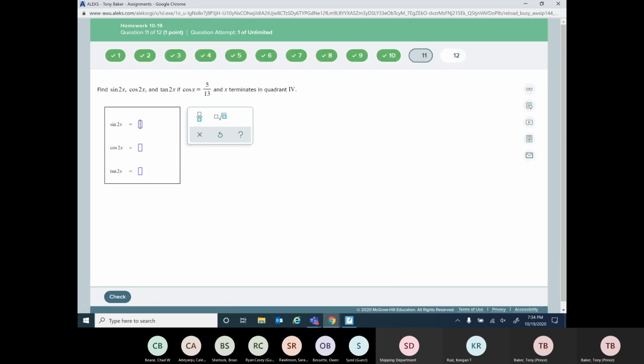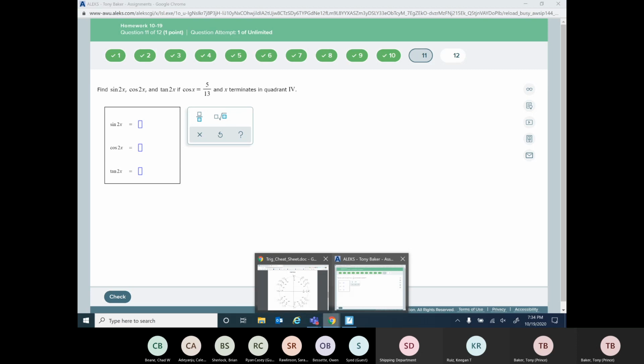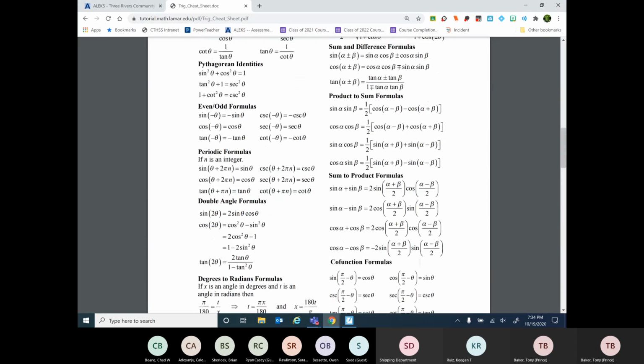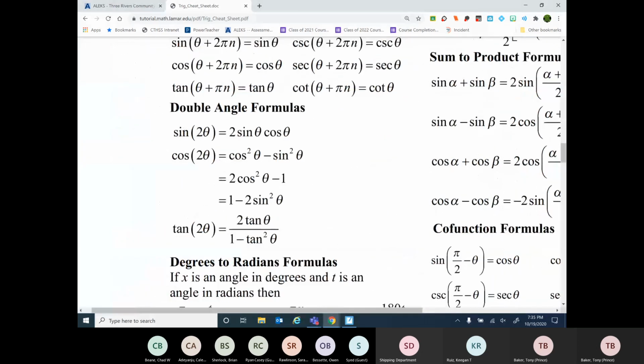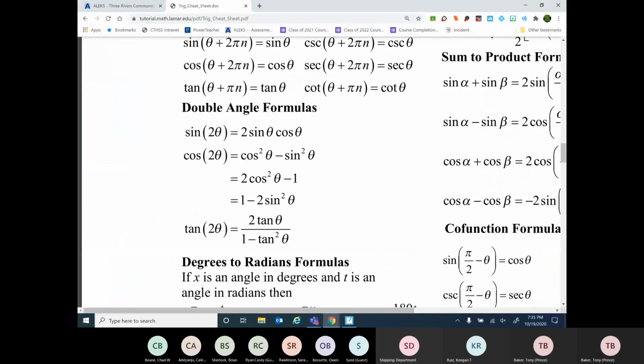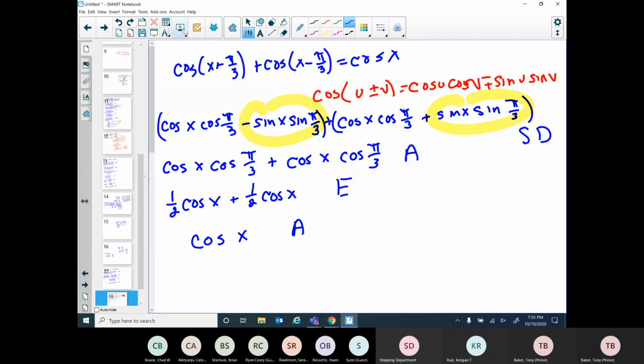All right, so the next topic is the double angle formulas, and then we have half angle formulas. So again, these just go back to rules. If we look here, these are the double angle formulas, right over here. We're going to use those to do some calculations. We have to look at the rule and then look at the problem they gave us to figure out what we're going to be using. So actually, what I'm going to do.